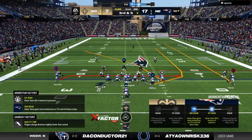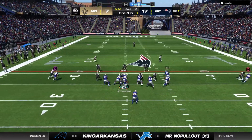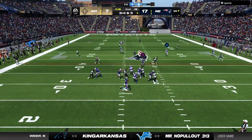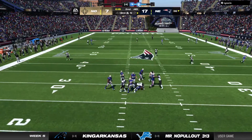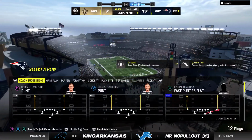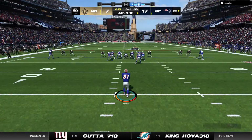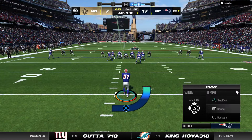Hawk 70. Hawk 70. Now Cunningham. And he's taken down here by the Saints. Now the Patriots will use the second of their timeouts, as it'll come with 15 seconds to play in the first half.